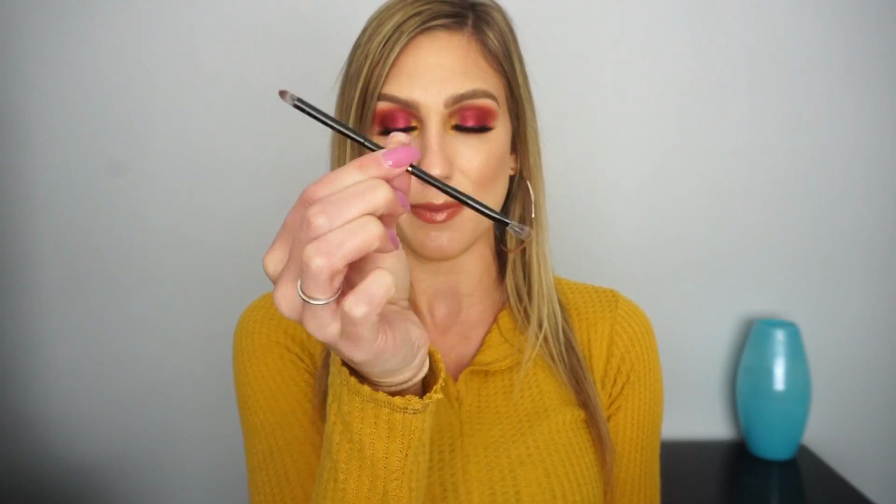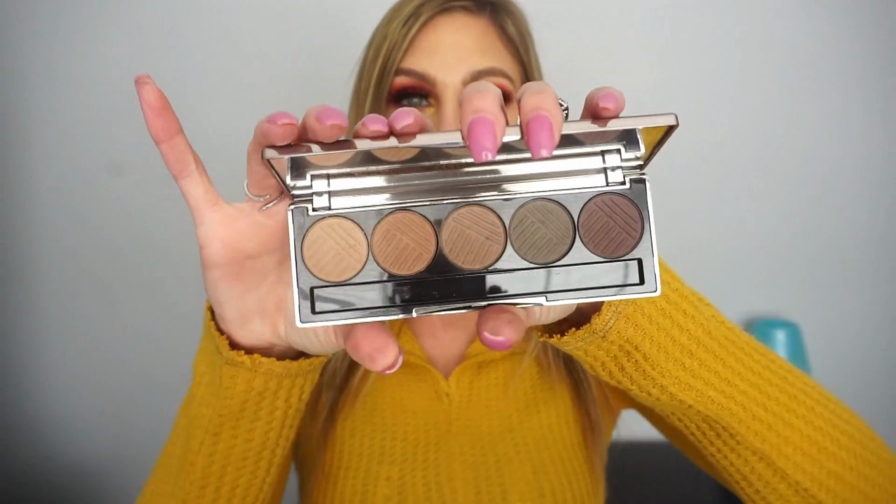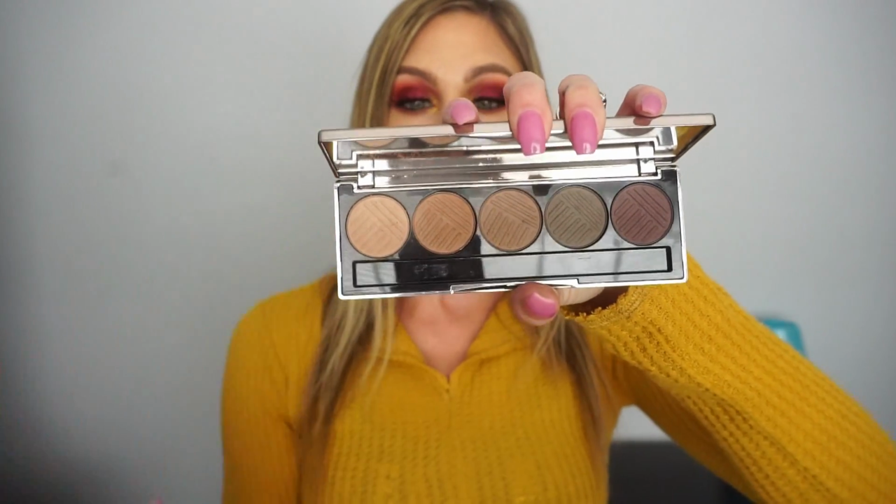So inside you do get a double-ended brush, and I actually like the brushes that come in the Dose of Colors 5pan palettes. You have more of a pencil brush on the other side, and I use this as a flat shader. I've used it to get really precise into the crease. I like these brushes, so they typically stay with me. And then you have 5 different shades inside. This is a cool toned palette. You have these brown, these taupey shades, etc.